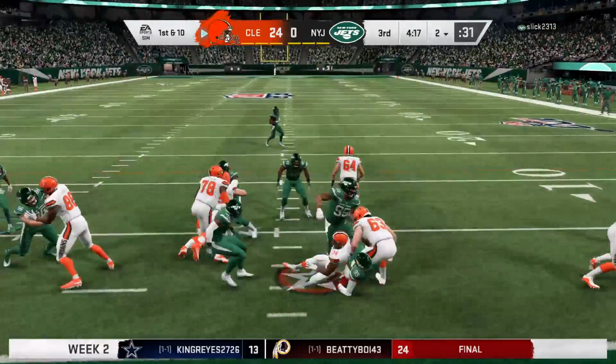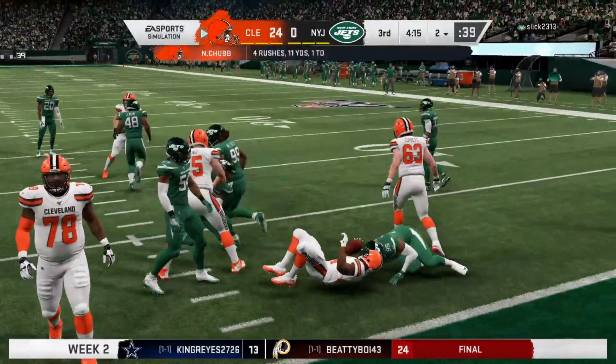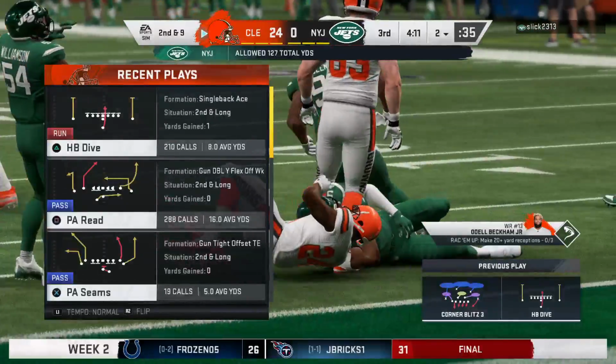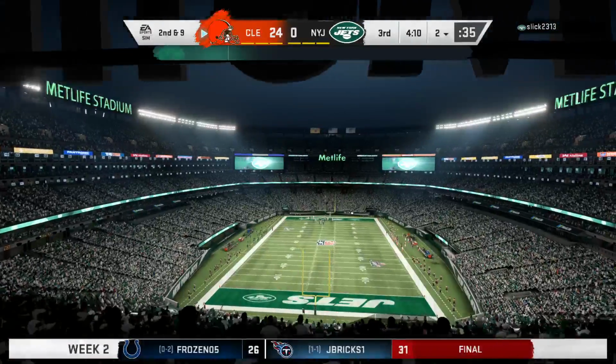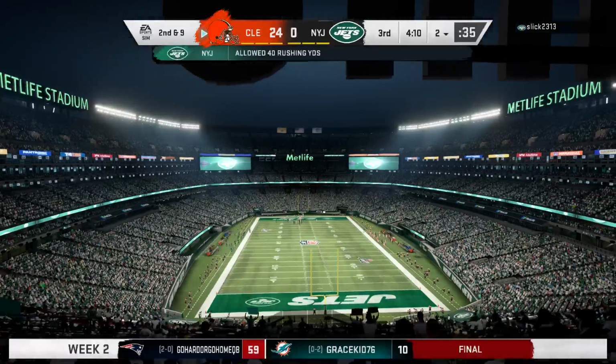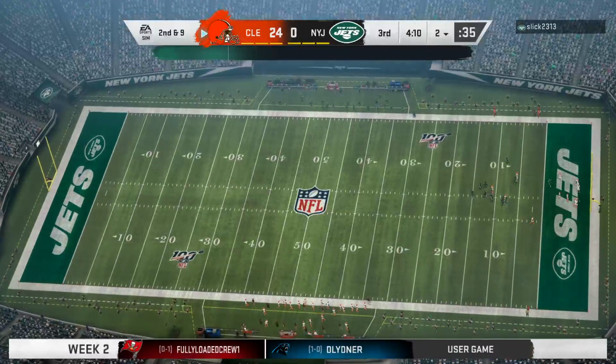Here's Nick Chubb as they try to fire up this run game. And he will forge his way forward only up to the 2-yard line. Just a yard on the pickup there, and it'll bring up a 2nd and 9 at the 2-yard line.